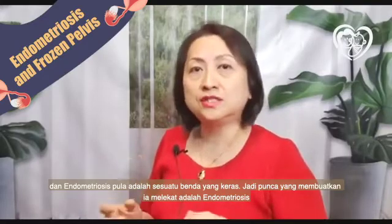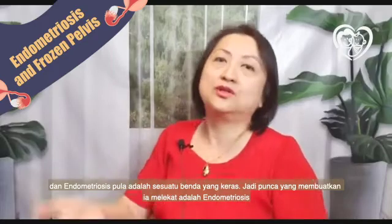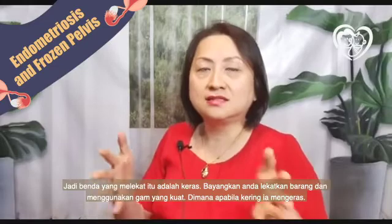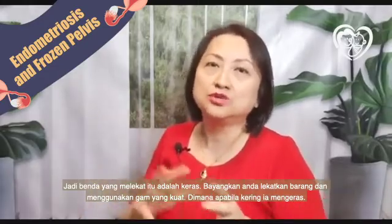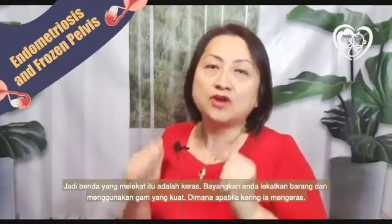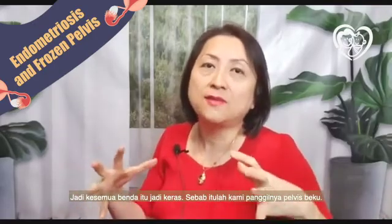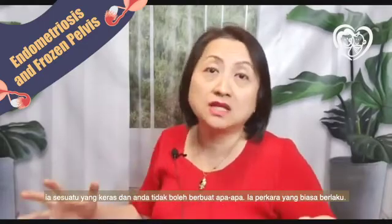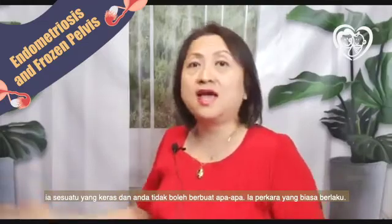And because endometriosis is a very hard thing, the thing that causes it to stick is endometriosis, and it is hard. Can you imagine if you have a bunch of things, you stick them next to each other and use a hard glue, which turns hard when it dries up? So the whole chunk of things becomes hardened. That's why we call it frozen pelvis. It's like the whole thing is hardened and fixed, and there's nothing you can do. And it's actually very common.